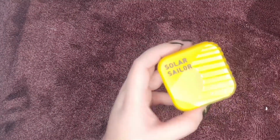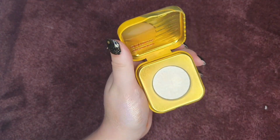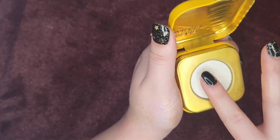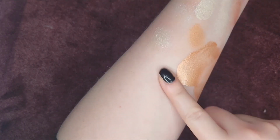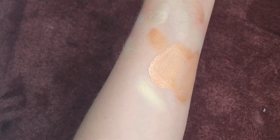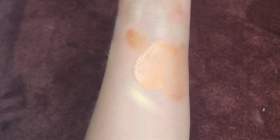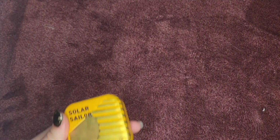This one is my favorite though, Solar Sailor. I wasn't sure if I was going to love it. It's this bright yellow. I really, really love it. It got me started on yellow highlighters, and it's why I thought that Odin's Eye one was going to be my life-changing one. But it just looks like pure sunshine on the cheeks. It's so gorgeous, and it actually looks surprisingly natural.